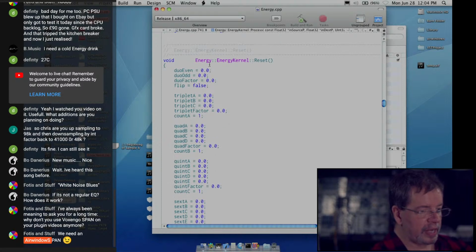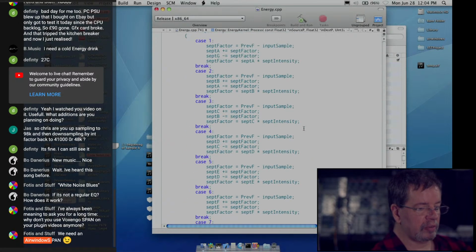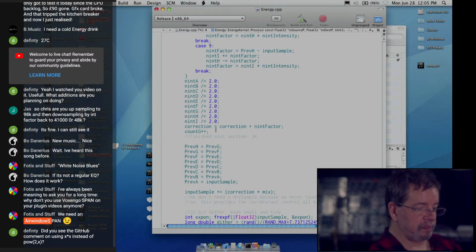And remember how I've got numbers called prev A, prev B, prev C, prev D. This is a primitive form of keeping track of what the old samples were. See, this is just a little delay buffer. All it's doing is, this is my current one, and this is the last one, and so on and so forth. It's keeping a little delay buffer. We're applying everything we do with this. So everything we do here, we're adding to a number called correction.